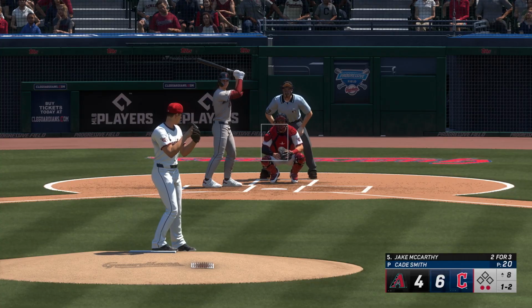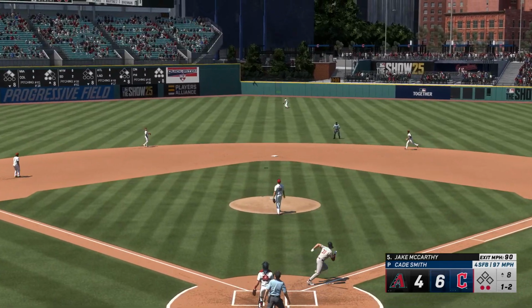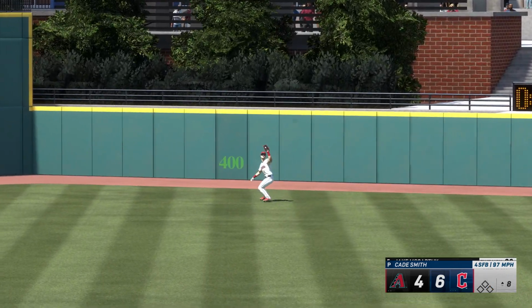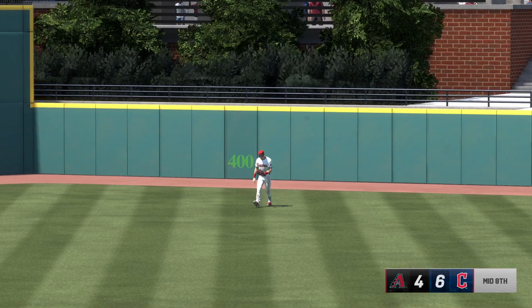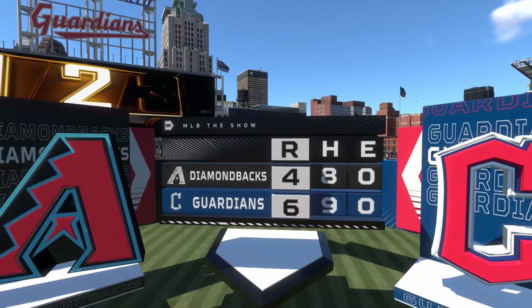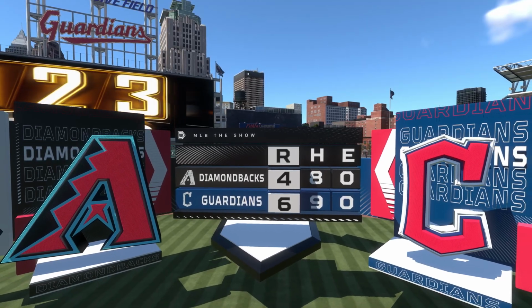One more out, and they'll probably hand it off to their closer for the 9th with at least a 2-run lead. That's towards center. Thomas on the move. Makes the grab, and that's the inning. 3 up, 3 down for him there. Home half of inning number 8 straight ahead. It's the Guardians 6 and the Diamondbacks 4.